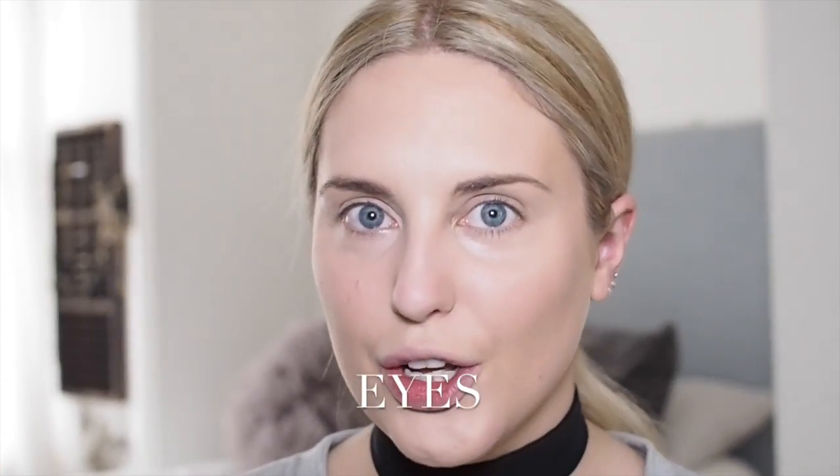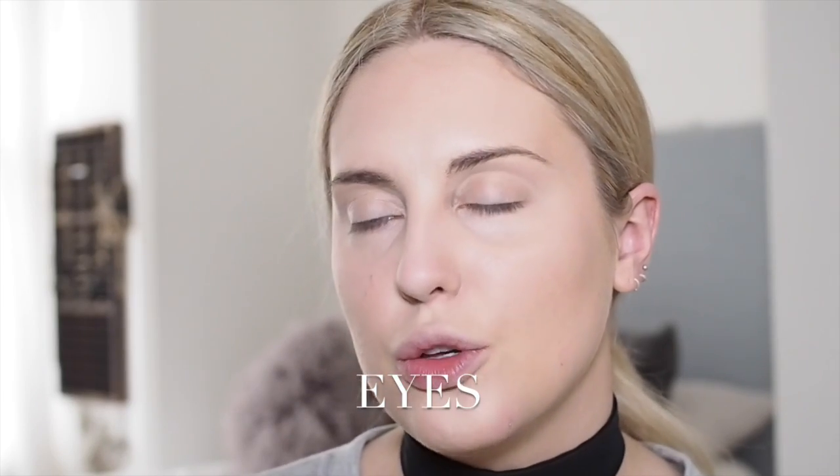I'm going to move on to the eye look. To do this, I am going to use what's in the giveaway, and that is the Sigma Warm Neutrals palette. Trust me, you guys will fall in love with this palette. This is my one. It is a little bit battered now, but I use it so much, and that's why.